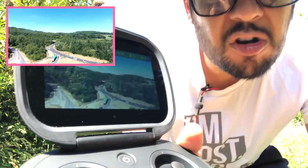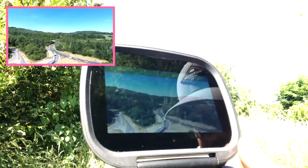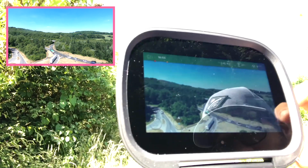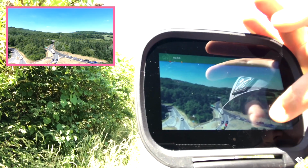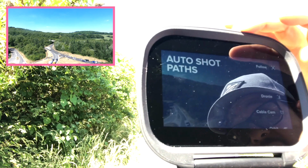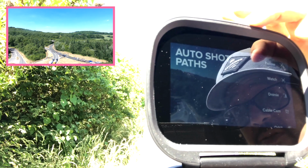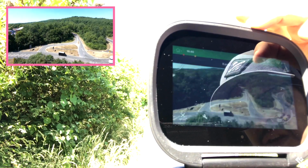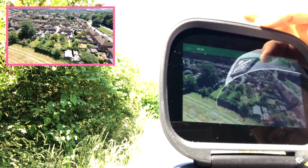So if I just turn this controller around and see if I can get a good clear shot of that. You don't want to see my reflection too much. Okay, down here there's a little diagram of the drone itself. Click on that and you get these auto path options. Then you simply click on follow. Karma is facing you. So the Karma will spin round and face the direction of the controller.